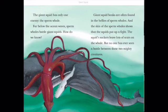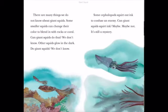The giant squid has only one enemy, the sperm whale. Far below the ocean waves, sperm whales battle giant squids. How do we know? Giant squids' beaks are often found in the bellies of sperm whales, and the skin of the sperm whale shows that the squid put up a fight. The squid suckers leave lots of scars on the whale, but no one has ever seen a battle between these two mighty creatures. There are many things we do not know about giant squids.